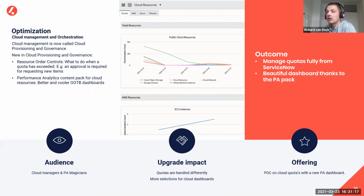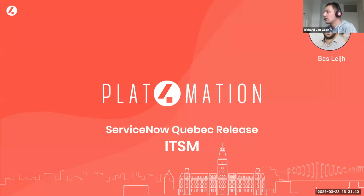And the last thing is that there will be a performance analytics content pack for cloud resources. So this will mean that the out-of-the-box dashboard for cloud management will be enhanced greatly because they will now rely on performance analytics. And that's it. Then I will give the microphone to Bas. He will talk about ITSM.